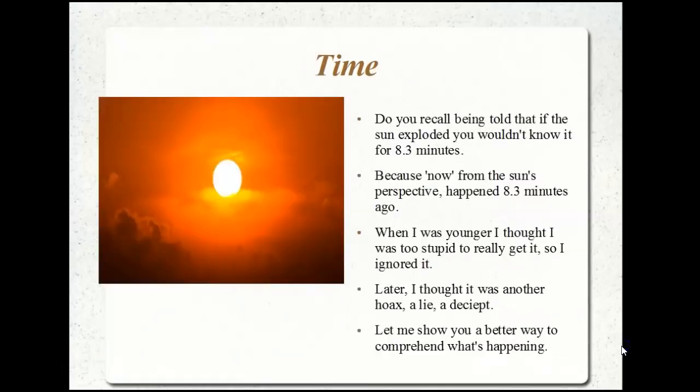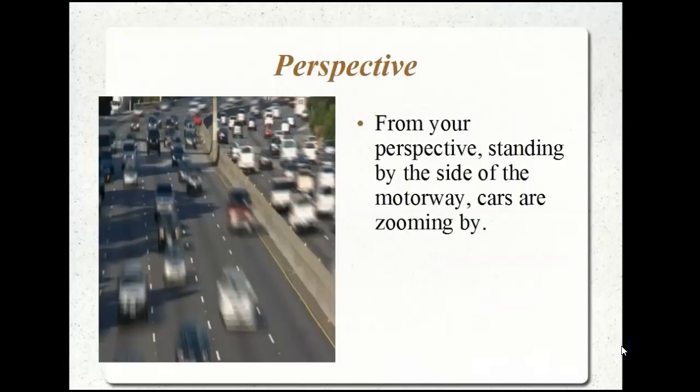So do you recall being told that if the sun exploded, you wouldn't know it for 8.3 minutes, because now, from the sun's perspective, happened 8.3 minutes ago? When I was younger, I thought I was too stupid to really get it, so I ignored it. And later I thought it was just another hoax, it's a lie, it's a deceit. But let me show you a better way to comprehend what's happening.